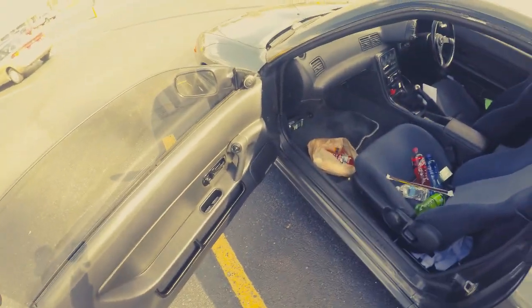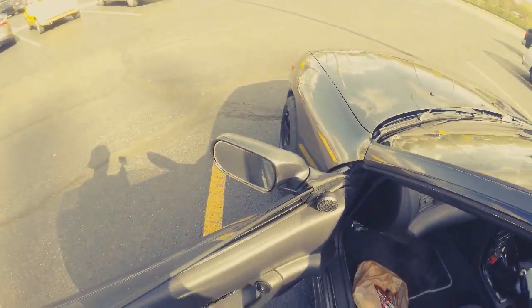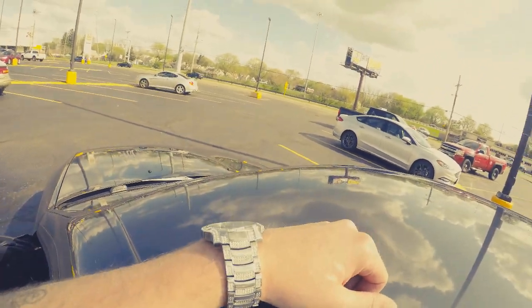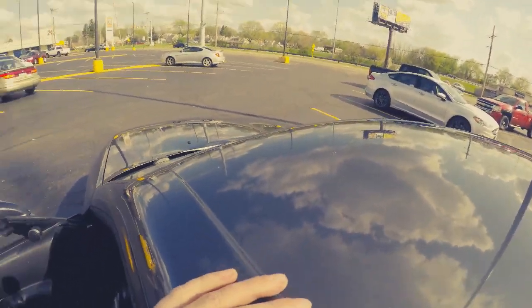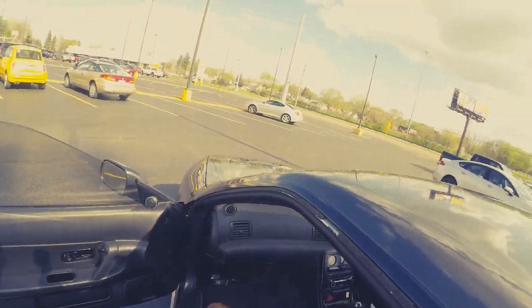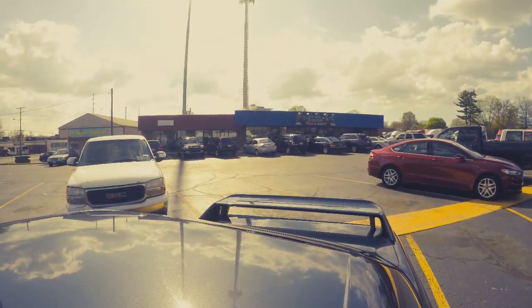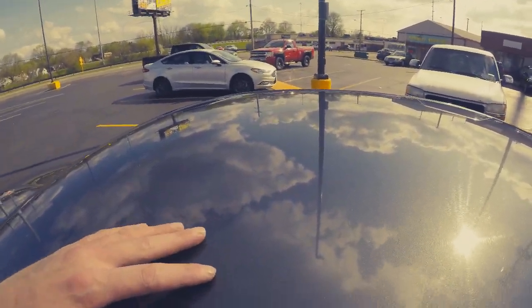Alright, I did not make it to the BMV in time to get the title done or 30-day tags or fucking anything. Literally, I walked up there and she was locking the door. So I'm gonna order some sandwiches from this bar over by my house. I am going to probably go home and call it a fucking day.